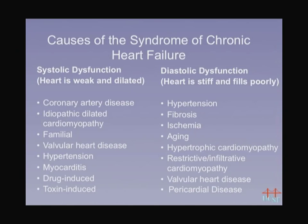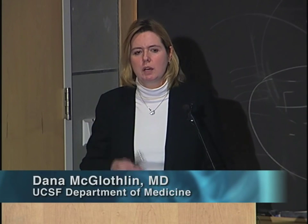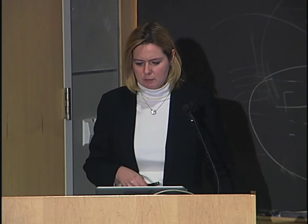And then aging can, over time, our hearts age, and the relaxation function of the heart decreases, although it is not very common to have severe heart failure with diastolic heart failure related to just simple aging. Then there are other diseases that are primary cardiomyopathies that cause abnormally thickened heart. The hypertrophic cardiomyopathy is often a genetic disease that's caused by a mutation in one of the contractile elements in the cardiomyocytes, the heart muscle cells themselves.